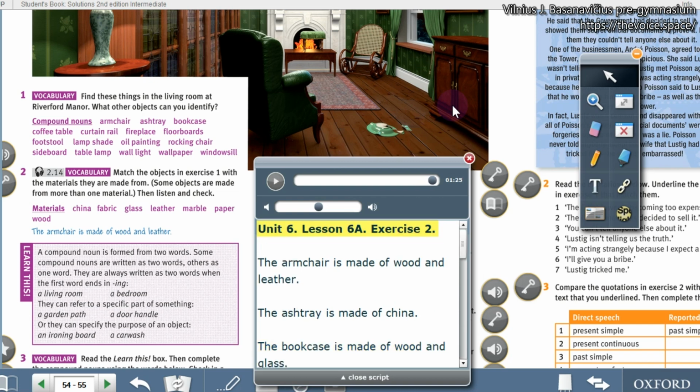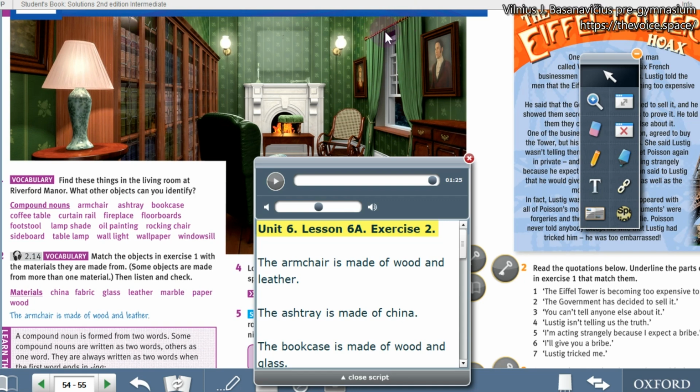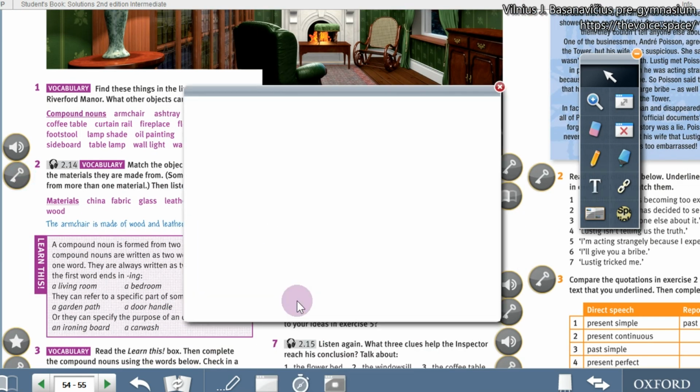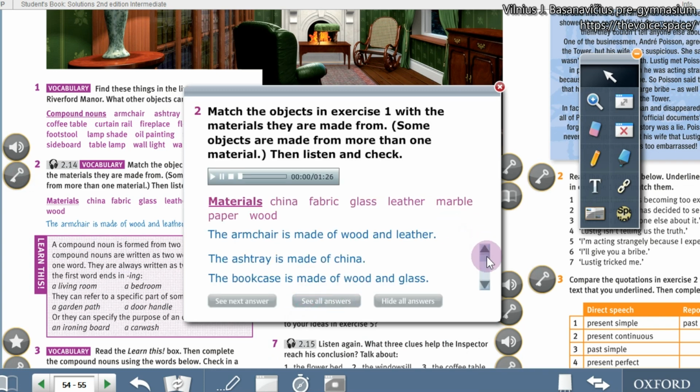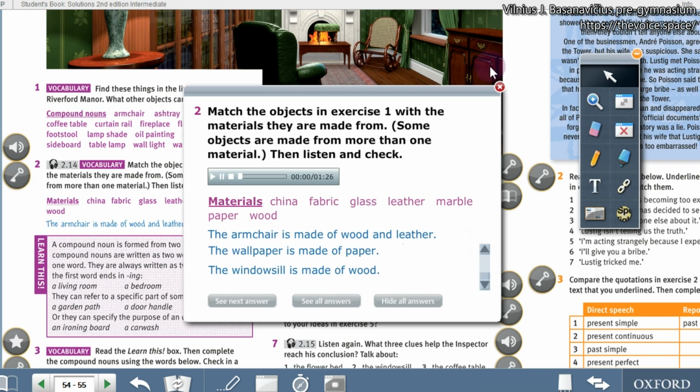Naturally, the objects may be made of more than one material, so the answers may differ a little bit. For example, the curtain rail may be made of wood or plastic or metal, etc. So these are the answers to the exercise. And let's move on to the Learn This box.